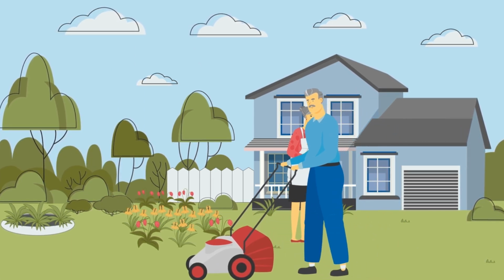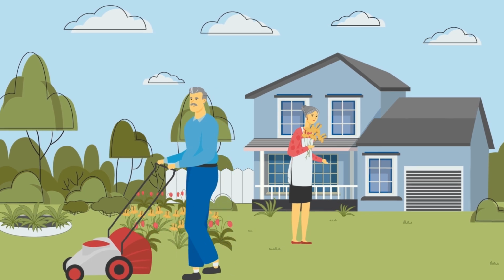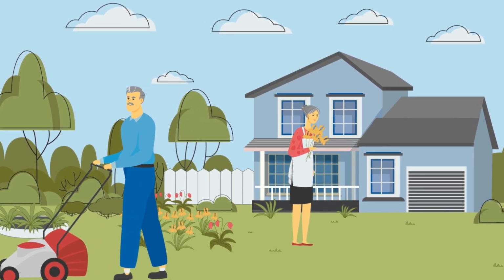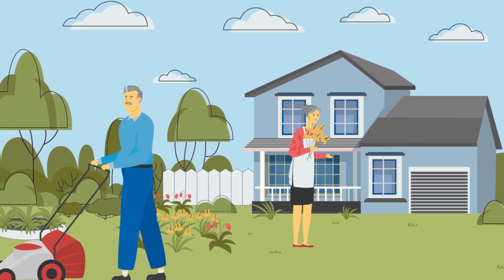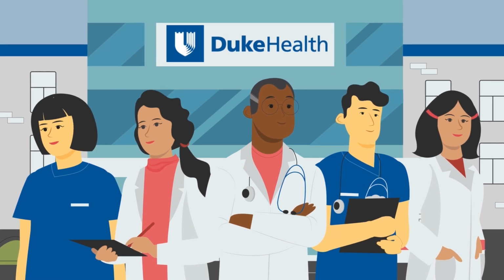Today, Scott is feeling better than he has in a long time. He has a better understanding of his conditions and feels more in control of his healthcare needs. Scott and Nancy both appreciate the support and coordination between DukeWELL and his doctors. DukeWELL works with patients like Scott every day.